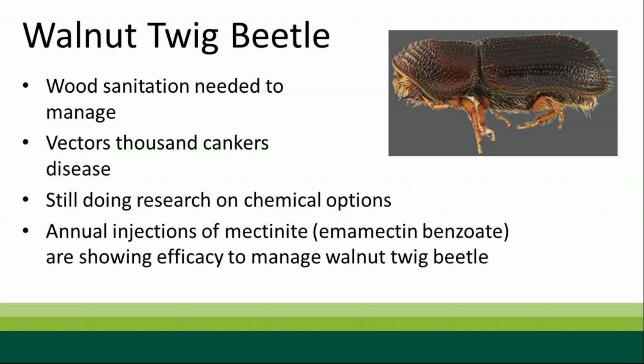We're still working to find out details on rates to see if we could get more than 1 year of control. And also important to note that there is anecdotal evidence out there that contact trunk and limb sprays might be able to suppress the beetle for high value trees. And as I said, the other issue associated with this beetle is that it does vector thousand canker, which right now has no known management protocol.